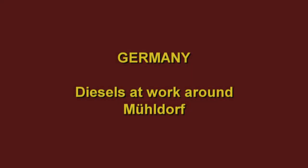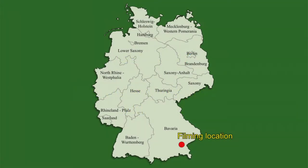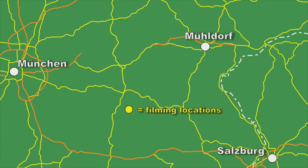We now travel to Germany and to the Bavarian town of Mühldorf, which is situated on non-electrified lines in the southeast of the country and to the north of Salzburg. A number of locations outside of the town were chosen, one to the south and the remainder to the west, along the single track line that runs towards München.